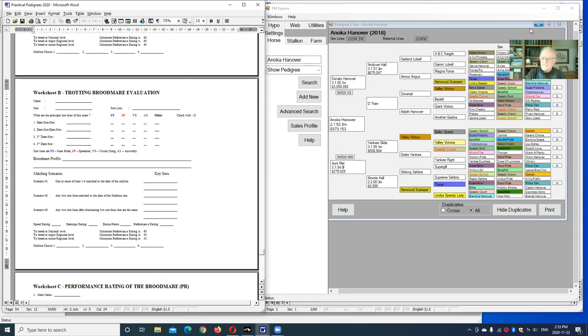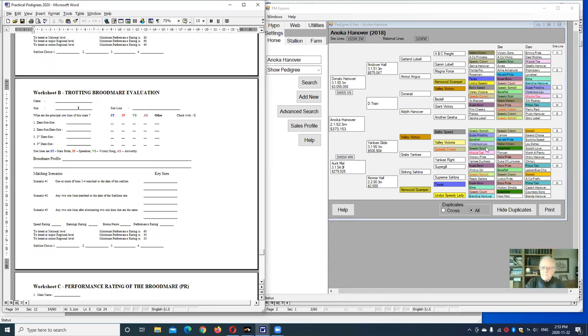Well, Donato Hanover, if you look up here, you can get me out of the way here. I'll put this down here. Donato Hanover is the Noble Victory line, designated V. Here's Noble Victory. So, Noble Victory line. Actually, Victory Song is the sire of Noble Victory, so it's there, Victory Song. And that's the green line here. So, the sire line is Victory Song. So, what are the principal sire lines of this mare?